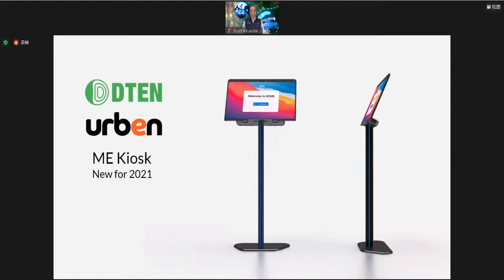Very cool, because this is something that's shipping today, in 2021. You can see here it's a different way you could put this device in multiple places. And Scott, I know you have more there on the Urban side. Yeah, I think it's a great collaboration that makes this feature very easily deployable. We'll have a single SKU available where you can purchase the stand and the Me together, and deploy these into lobbies.